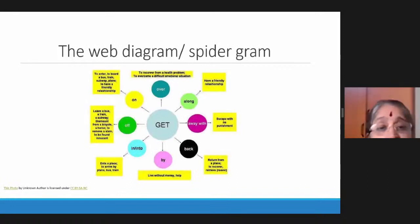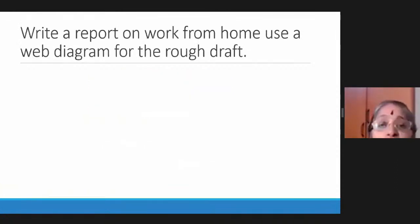This is a web diagram. Here again, you have the topic in the middle and you branch it off into different hints as ideas come to your mind. And then number them for the sequence, and you will see that you have a very neat writing task written down. It is coherent and it is in sequential order. Now write a report on work from home. So using the web diagram, yesterday we did that as an example.